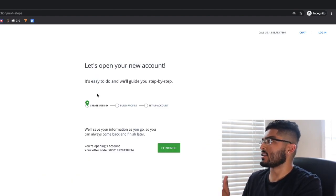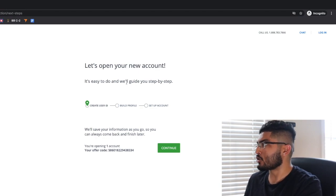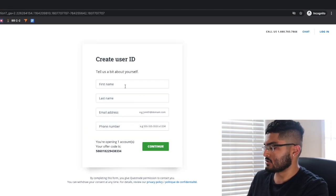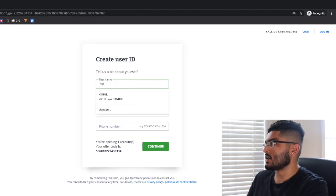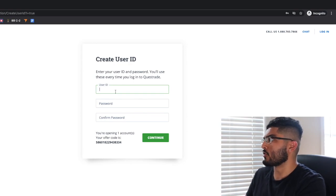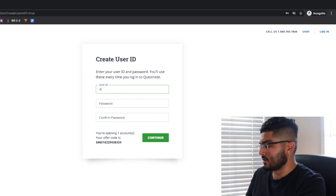Okay, now it's saying that we can open up this new account. So we're going to create a user ID first. We're going to press continue. First and last name, sure. We'll put first, last name, email address. I'll pick one here. All right, now we're going to create a user ID. Let's do Nick Hill Investing 101.